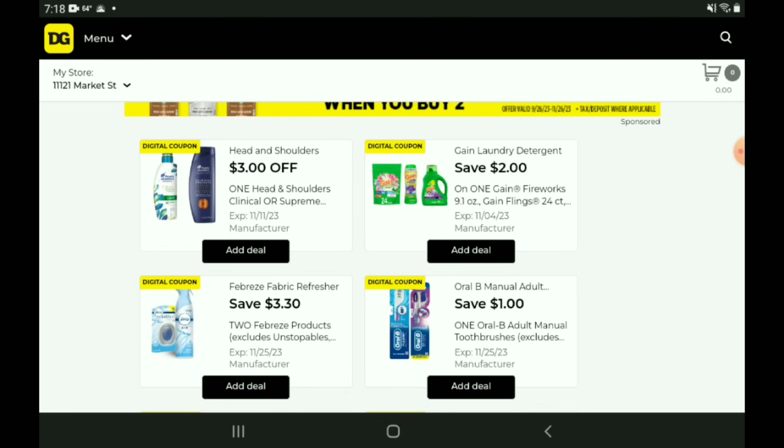We also received a new $2 off one for our Gain products. Those are priced at $7.50. After the coupon, you're paying $5.50. We have a $3.30 off two for our Febreze products. These start out at $3.25 each. You can choose from the spray, the small spaces, the wax melts. After the coupon, you're paying $3.20 for two.